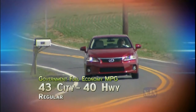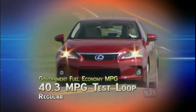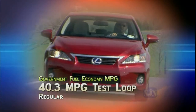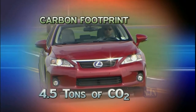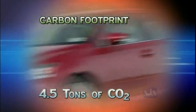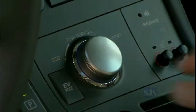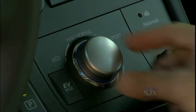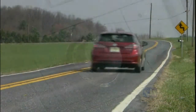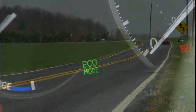Being a full hybrid, the CT delivers great government fuel economy ratings of 43 city and 40 highway. Our test was spot on at 40.3 using regular gas. Likewise, the CT has a compact carbon footprint of 4.5, an energy impact score of 8.2 barrels of oil per year. Drivers can select normal, EV, eco, and sport modes, with the latter adding more responsive throttle and steering and less intrusion from stability and traction controls.